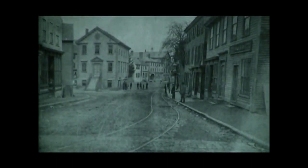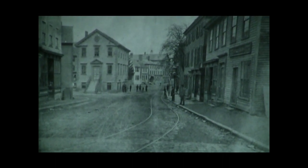Now this is on Washington Street, obviously looking to where we're sitting right now. And this was still before electricity, and you can see the trolley tracks. The trolley went all the way down to Franklin Street, and it was a horse-drawn trolley.